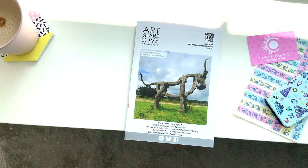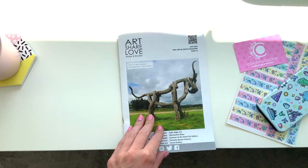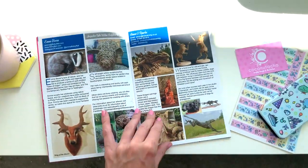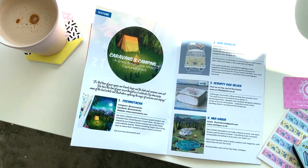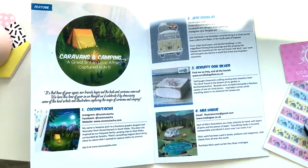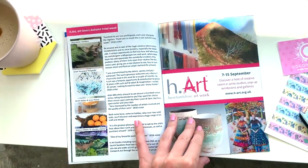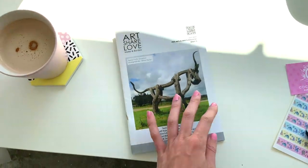I just quickly want to show you something: I've been featured in this month's Archie Love magazine. It's a Welsh monthly little magazine featuring all Welsh artists and illustrators and makers. I'm on page, here I am, and it's a feature on camping and caravan and glamping and just summer holidays, and I'm really pleased with it. Look how cute that one is, I love it. It's a really cute little magazine. It's nice to see all the different artists and look at all the really nice pictures. But yeah, chuffed.